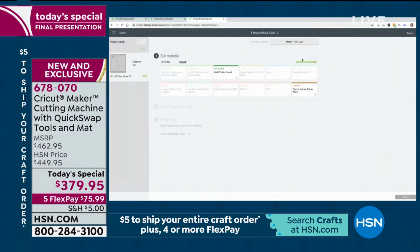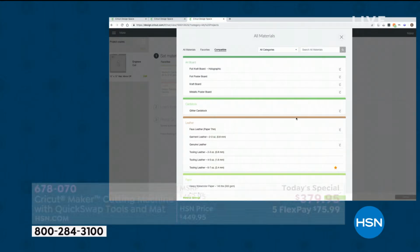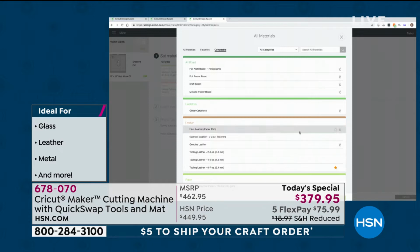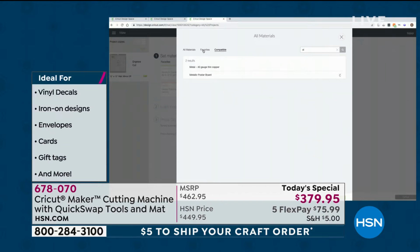And so when you're looking at Design Space, the software, like I said, is very intuitive. There are hundreds of materials that are pre-approved in this list that you select from when you tell it that you're going to do some engraving, which is a lot of fun. So I'm searching for, I'm going to try again, aluminum, and okay, compatible. What in the world? So we'll start with all.